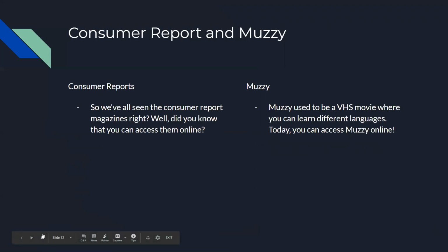Next is Consumer Reports. A lot of people like to read the Consumer Reports magazines for different items such as a vacuum cleaner, technology, a GPS, so forth. But did you know that you can actually access these online? What's really great is that you can access this online instead of coming and flipping through the physical pages. So if you're someone that likes to read an ebook instead of a physical book, you have Consumer Reports here for you online.